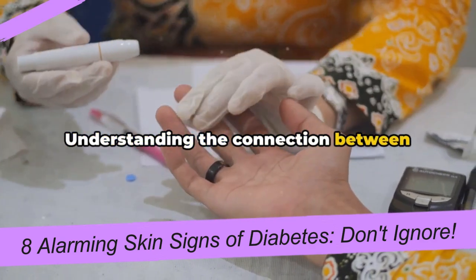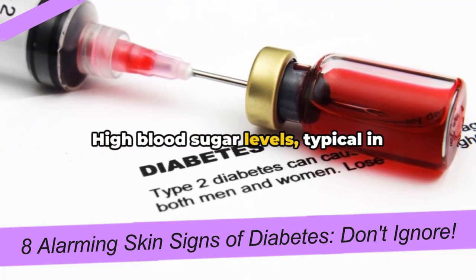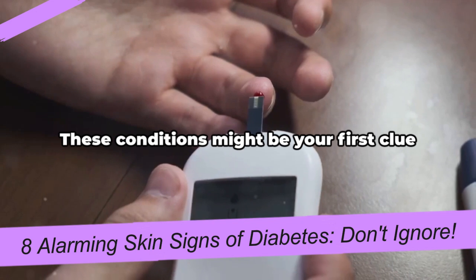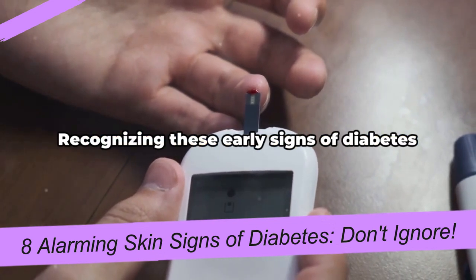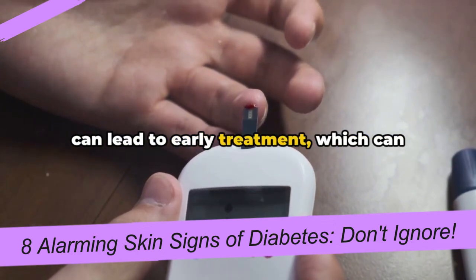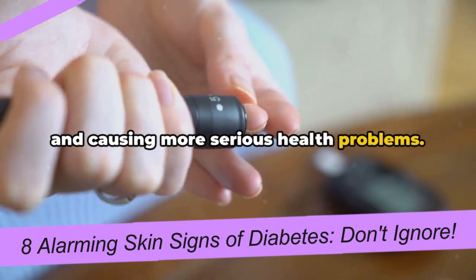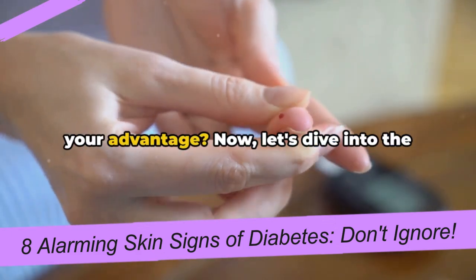Understanding the connection between diabetes and skin health is vital. High blood sugar levels, typical in diabetes, can cause a variety of skin conditions. These conditions might be your first clue that something is amiss with your health. Recognizing these early signs of diabetes can lead to early treatment, which can help prevent the condition from worsening and causing more serious health problems. So why not use your skin's messages to your advantage?